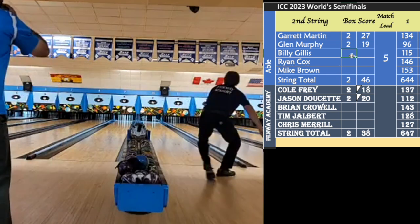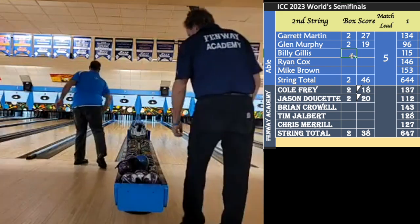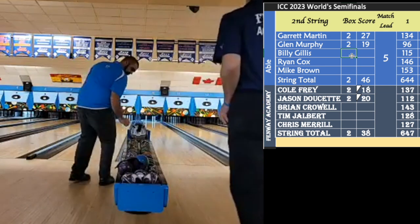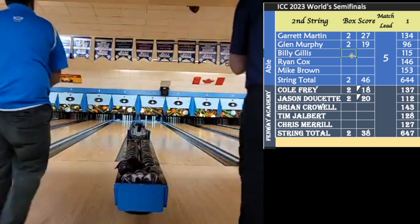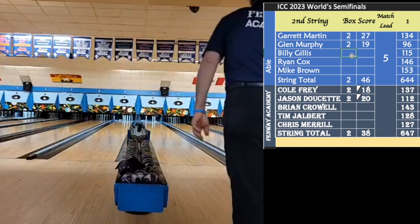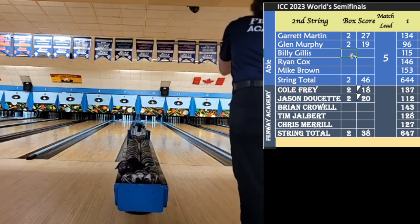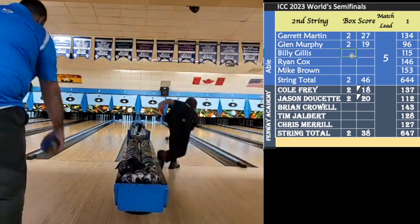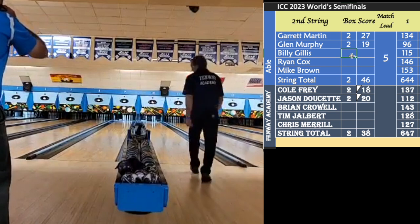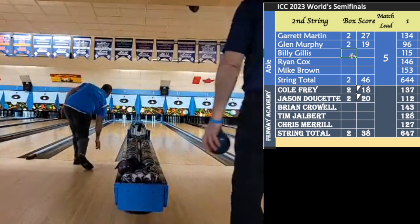Here's Crowell. Nice low approach. You get a good angle to see his head stays down the entire way he launches. It gets the ball well out in front. Fingertip control, has a 2-in-1 split. Still there. Crowell had a 143 in the first.